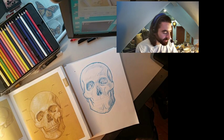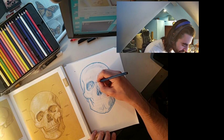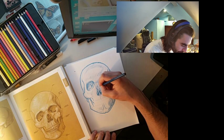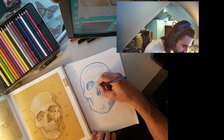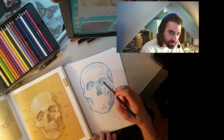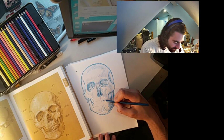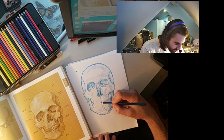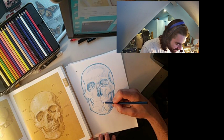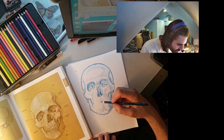How many times have we drawn this skull? A couple times. So that comes in and then goes out, and this comes in. And this is the nasal bone, and this is the nasion, or the root of the nose. So we know that the teeth go 1, 2, and then it kind of goes like this. And then underneath, it's almost like a clam shape.